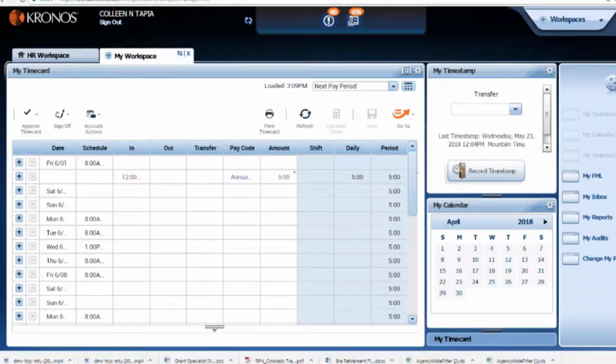You will be logging in with your 997 number, otherwise known as your employee ID number. If you don't know what that number is, ask your supervisor, or you can call HR and we'll be able to give you that 997 number. It's a pre-populated, system-generated number that is done in our HRIS system. So definitely give us a call if you don't know what that is.